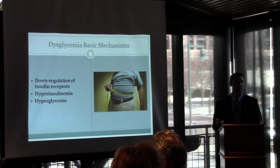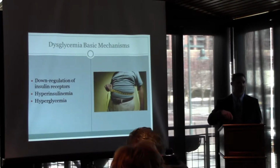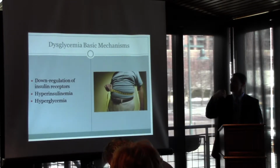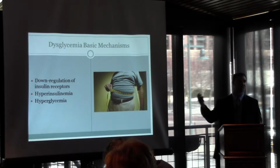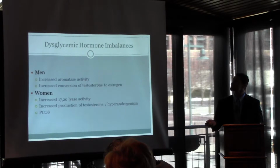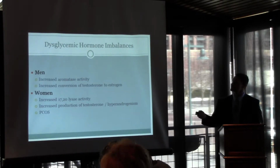This is a common thought pattern, right? You get downregulation of the insulin receptors, the insulin starts coming up a little bit, and then as a secondary response to that, you get a hyperglycemic state, because you just can't get the glucose into the cell. But what about these other mechanisms? So again, we're going to start working our way around that chart.